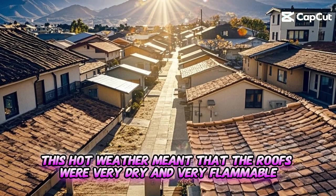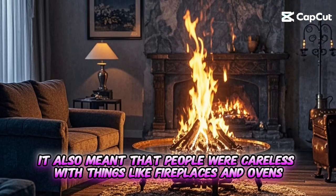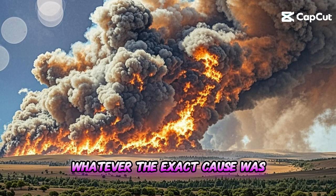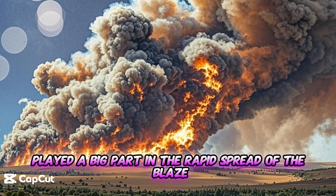This hot weather meant that the roofs were very dry and very flammable. It also meant that people were careless with things like fireplaces and ovens, and this is thought to be the cause of the fire. Whatever the exact cause was, we don't know, but we do know that hot weather played a big part in the rapid spread of the blaze.